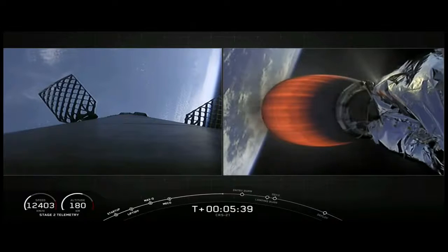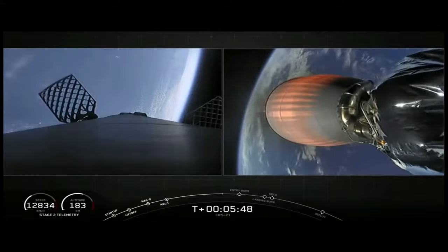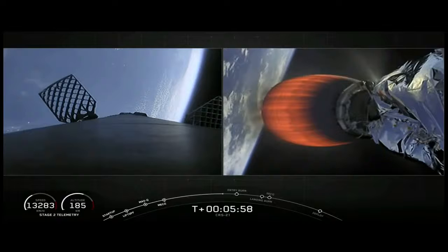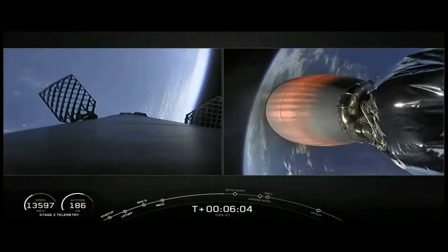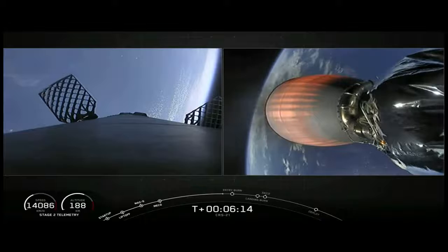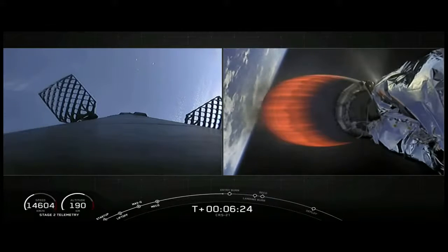And just checking in with the second stage, everything seems to be looking nominal. Trajectory nominal. That engine that you see on the right-hand side can produce over 220,000 pounds of thrust in a vacuum. That single engine is what is carrying Dragon to low Earth orbit right now. And we're just a few seconds away from our re-entry burn on the first stage. Watch for those 3 Merlin engines to relight and slow the stage down.